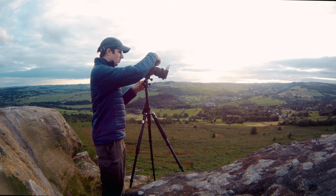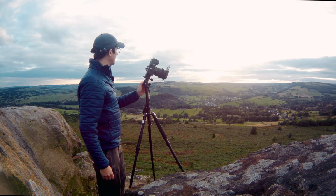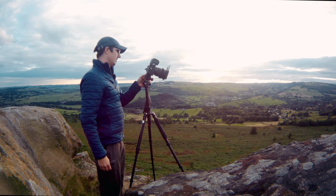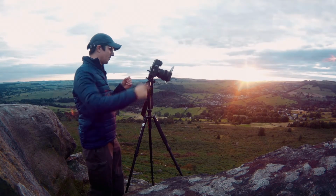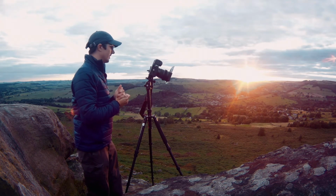The clouds are starting to go quite nice over Kerbar Edge now. It's just whether we get a little bit of a crease of sunlight through those clouds, because they're getting quite thick now. So the sun's just creeping out below those clouds like I was hoping for. So let's have a go and see if we can capture something here. I'm going to have a go at that while we can.